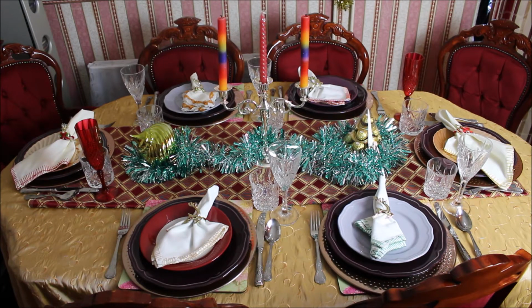Today I'm showing you my Christmas decor tablescape. I hope you will enjoy seeing my design, which includes a mixture of different colors of plates and bread plates and glassware. As you will see, the reindeers are also different in the way they are decorated.